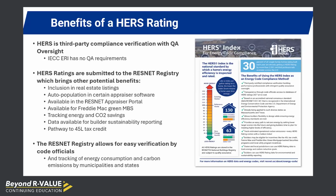Freddie Mac and Fannie Mae both have a green mortgage-backed securities program, where essentially what this means is that mortgage companies that would typically sell their mortgage to Freddie Mac on the secondary market can get a premium on that sale now if the home has a HERS score of 60 or less for Freddie Mac, or if it's an Energy Star certified home for Fannie Mae. That's what's required for their program. So that's especially important to the national builders that have their own mortgage subsidiary, because it's a direct benefit to them as a company to get a premium on the sale of that mortgage.